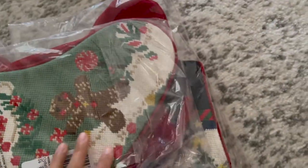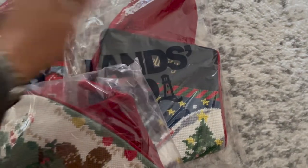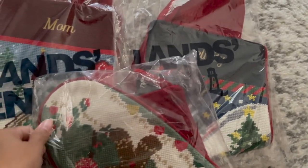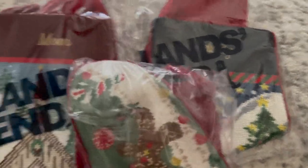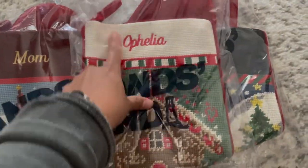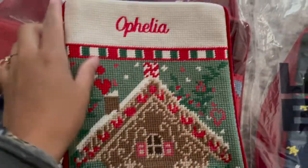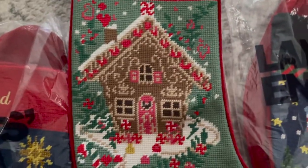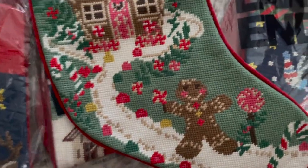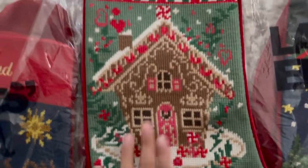I am so excited, and look at how pretty these are. Let me just open it and see if I can show you guys a better view. I might have to get off camera, so let me just get off and open up and show you real quick. So this is the one I got for my 10-month-old. She will soon be 11 months, and then she'll actually be a year a few days before Christmas. And I just thought it's so cute, and it's perfect for her because it's a little gingerbread, and it's just very juvenile, I guess.